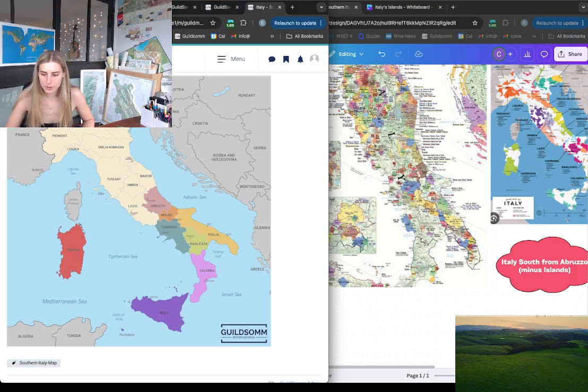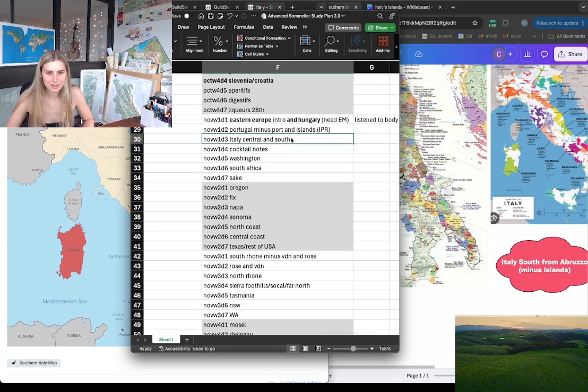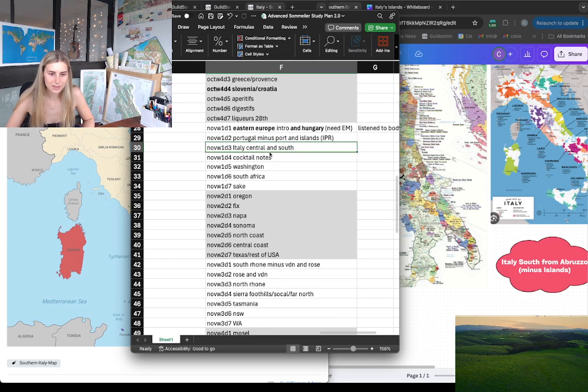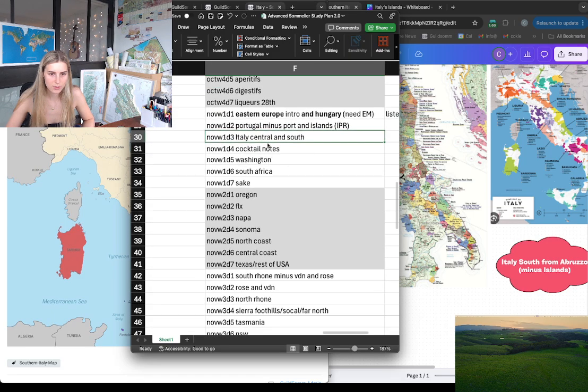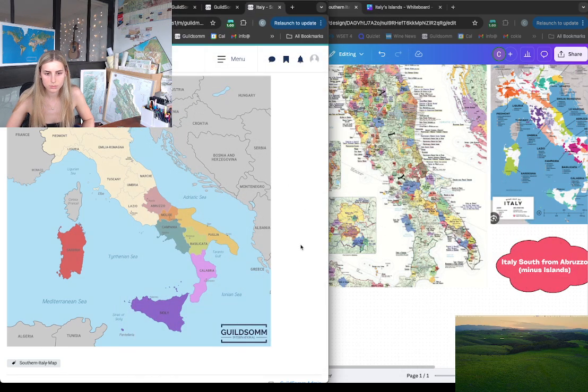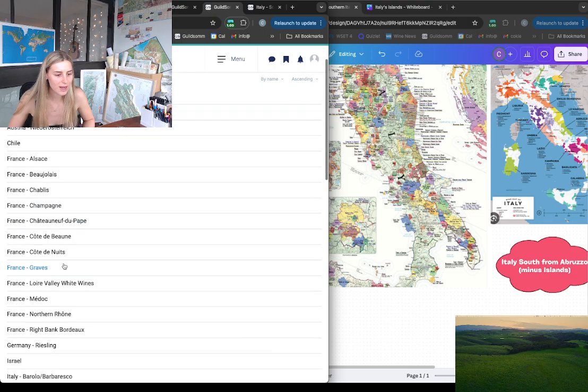I do have, and you'll see here, a list of everything that I study day by day, but sometimes things I'm already familiar with I'll cover with less detail, and other times I just switch them around. So like today was supposed to be cocktails, but I didn't really feel like it, so I didn't, and that's why we're doing Italy. Okay, so producer profiles.